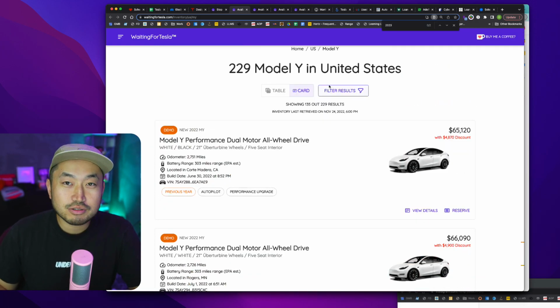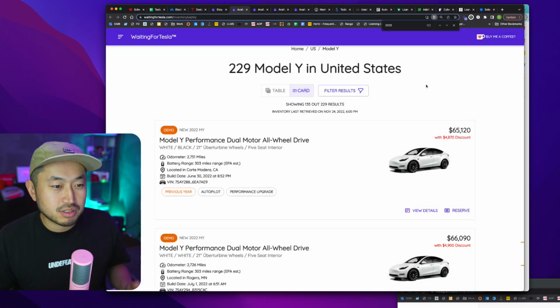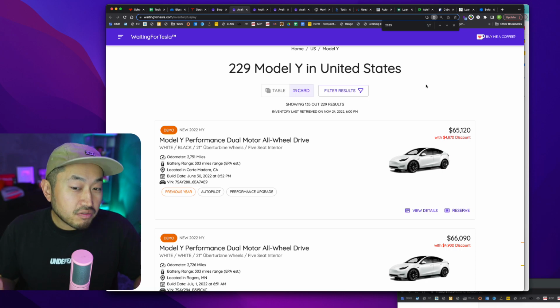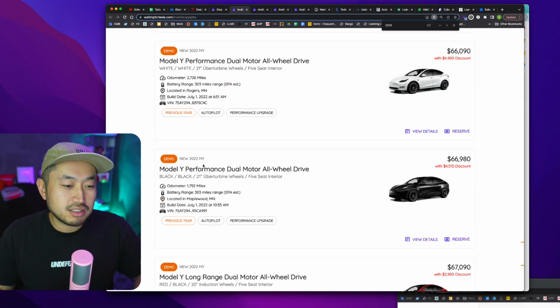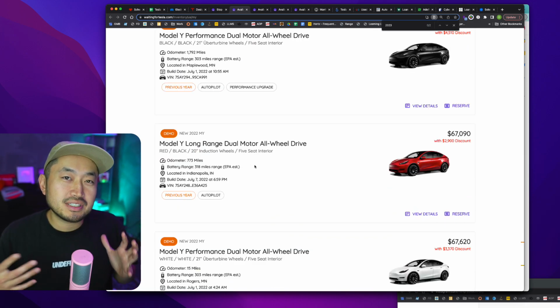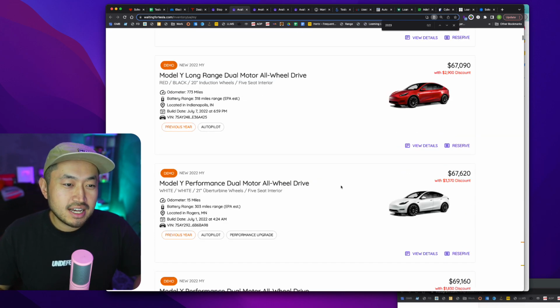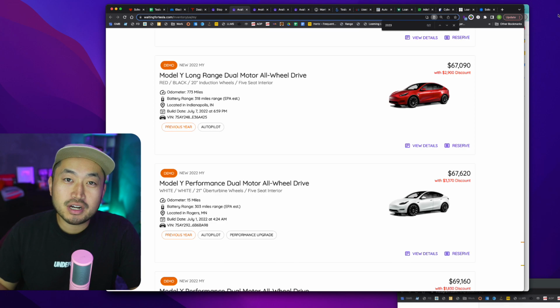So there's 229 Model Ys available in the United States. And I've already filtered it down to demo status. So this is basically vehicles that have some sort of miles and hopefully a discount. And you can see most of these are 2022, right? Which makes sense. Tesla's going to try and put discounts on these inventory vehicles just to try and clear them out, especially at the end of the month right now. And it might even get worse at the end of the year.